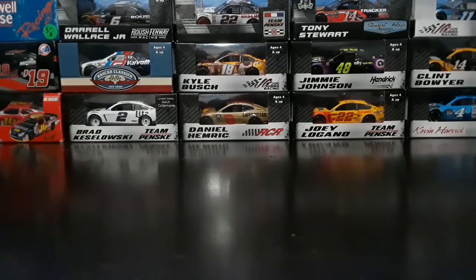So let's get to the diecasts that are in another type of packaging, the normal type of packaging you see in stores. Let's start off with the NASCAR Authentics that I got over there in Florida. I went to a Walmart to see if they had 1:64 NASCAR Authentics diecast. I don't know why I said 1:64. Lionel doesn't even do 1:24 NASCAR Authentics anymore. What am I saying? You know what I mean.